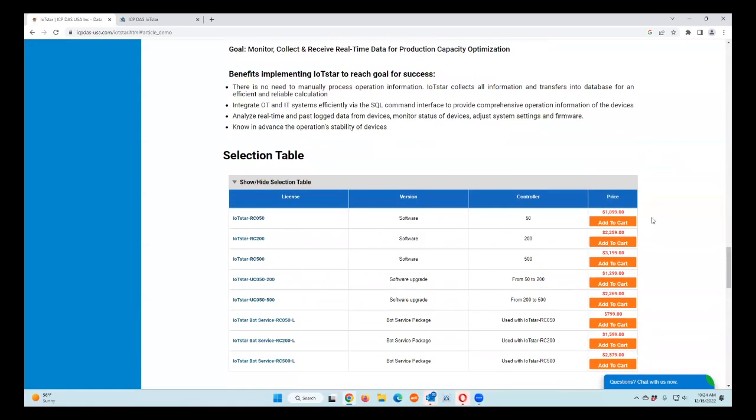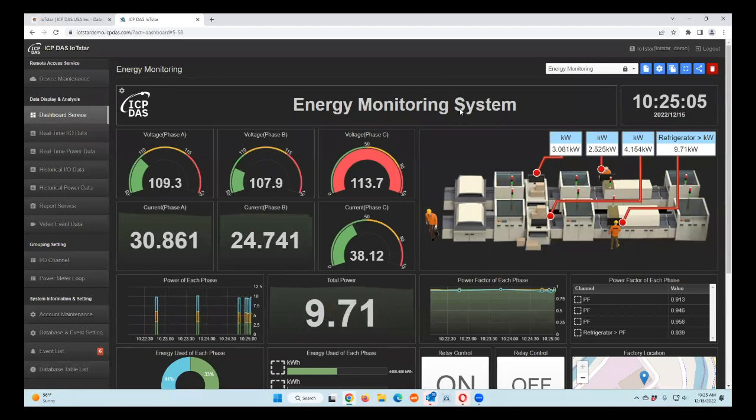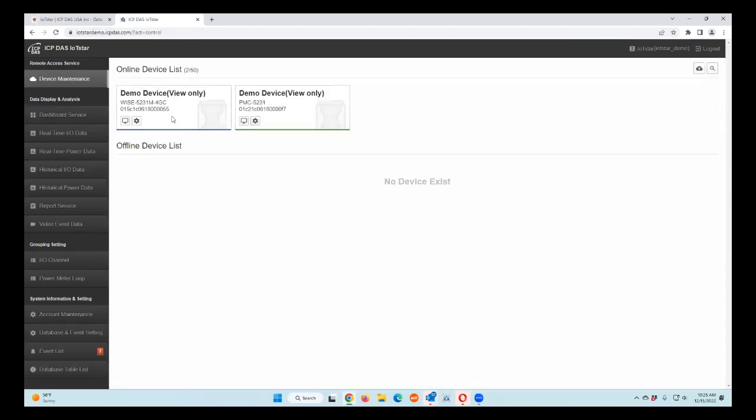Okay, now I'm going to log into the demo. The demo is shown here. This is the dashboard for our demo. Once you click on that link from our website, you can get to this and view this exact demo. You can manipulate it. You can view maintenance on the equipment, for instance the device maintenance. With this demo, there's two pieces of hardware included, the WISE 5231M and the PMC 5231.